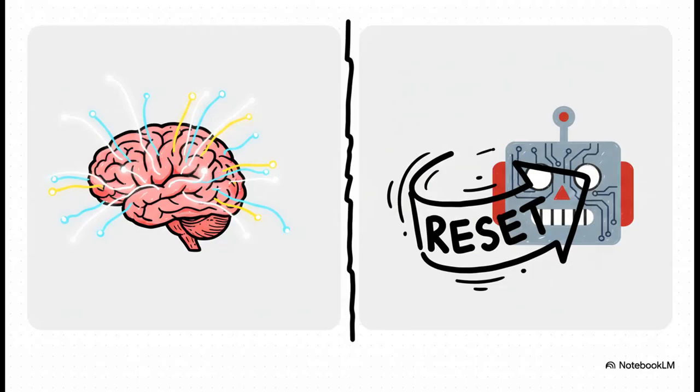And this is so different from how our brains work, right? Our brains are the gold standard here. We have this amazing thing called neuroplasticity, which means our brains are always rewiring themselves, learning new things without just erasing the old stuff. But current AI, it's static. Its knowledge is frozen. If you wanted to learn something new without forgetting, you pretty much have to retrain the whole thing from the ground up.